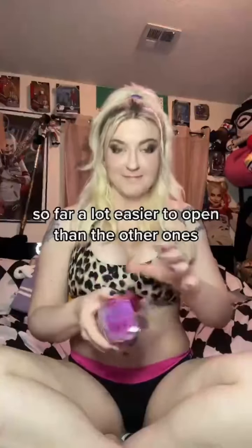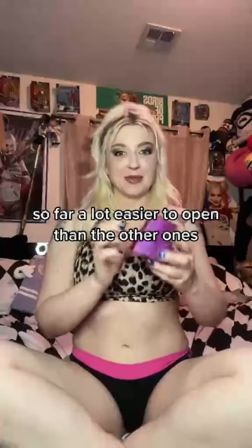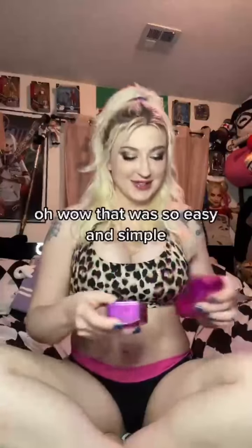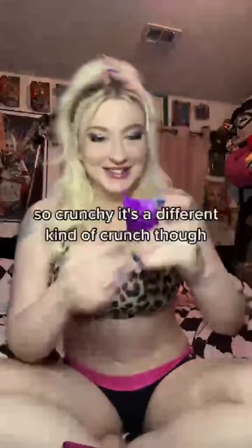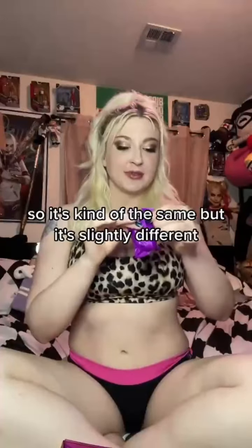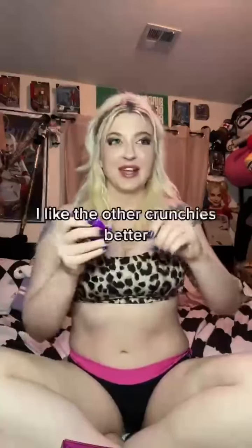So far, it's a lot easier to open than the other ones. Thank goodness. Oh wow, that was so easy and simple. I like it already. So crunchy. It's a different kind of crunch though, so it's kind of the same, but slightly different. I like the other crunchies better.